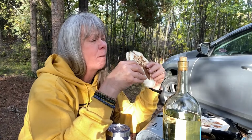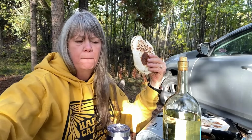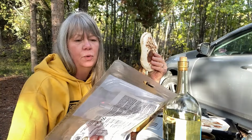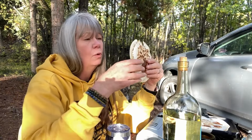I really like these. They're so simple, but they're so good. I'm using Swiss cheese, and the meat I was using, I don't know if you get this in the States, it was a Frady's, a taste of Europe, with German-style charcuterie salami. Very classy, because that's just how I roll.